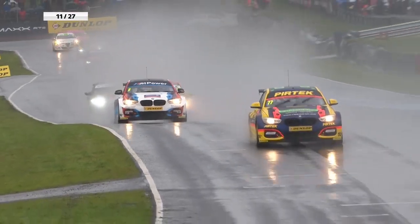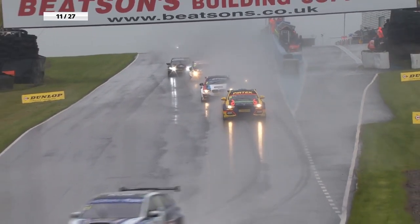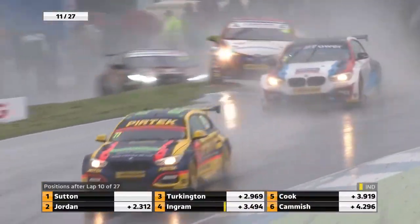Ash Sutton is in the lead. Andrew Jordan is 2nd. Colin Turkington is 3rd. And Tom Ingram is up to 4th. 5th now is Cook. 6th down to 6th, Cammish, bit of a gap back. 7th over the line was Chris Smiley.